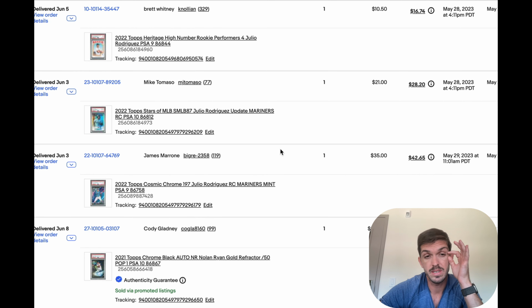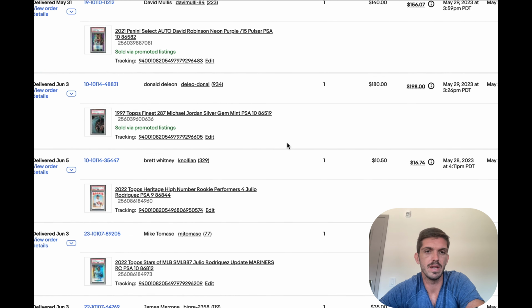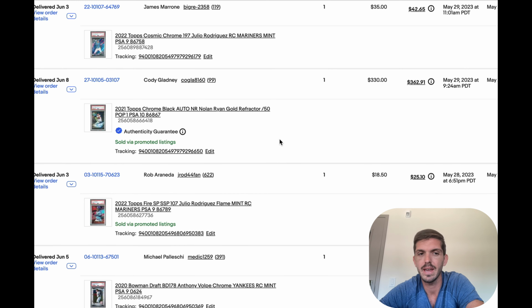Now, some of the purchases that I made in 2022, I'm not making in 2023. Like all this junk, I'm not making these purchases anymore. I'm not speculating on any rookie logos for baseball. I'm not buying Corbin Carroll. I'm not buying Adley. I mean, I might pick up some stuff, but I'm looking at their prices and I'm like, these are your prices. This is Shohei Ohtani prices.